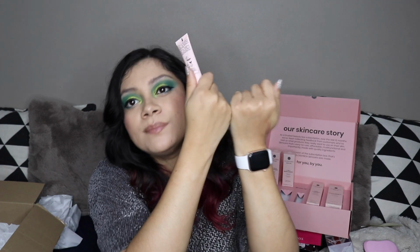And with everything I've been putting on my hand so far, you can see right away there's no wetness or residue or anything. It's absorbing really fast. That was not even 10 seconds. My hand does not feel sticky in any way right now. It literally just melted into my skin.